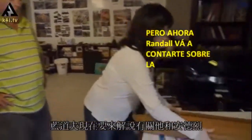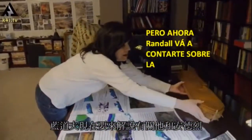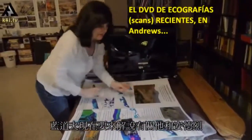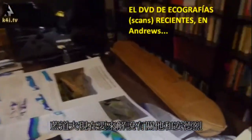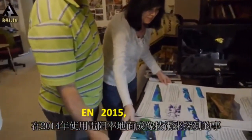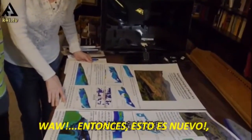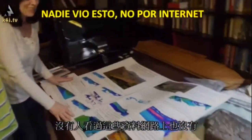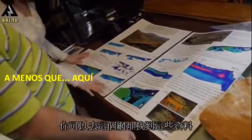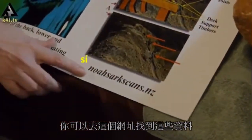But now Randall is going to tell you about the resistivity scans that Andrew and they did in 2014, because this is exciting. This is new stuff. Nobody's seen this. It's not on the internet.